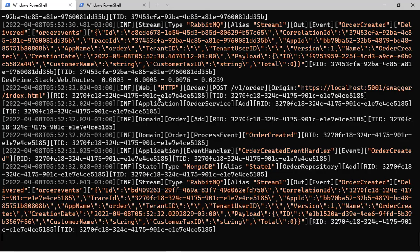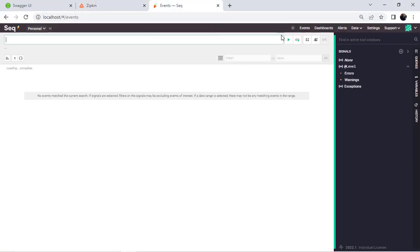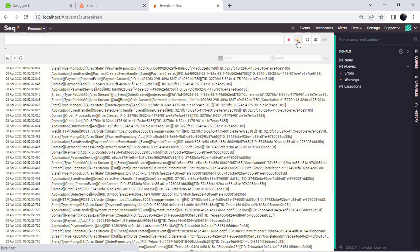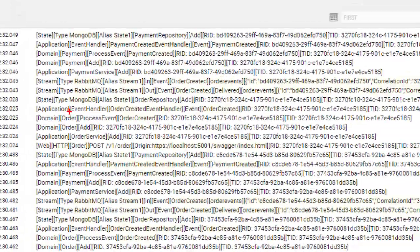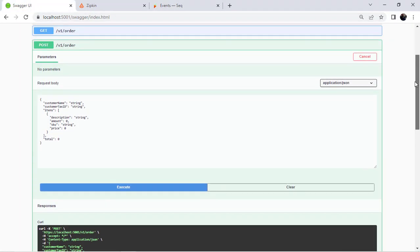And you can also verify all these logs in some log analysis tool, like this one here. So you can verify any failure or investigate some strange behavior, which helps you to detect bugs really faster. In addition, DevPrime gives you a trace in order to keep tracking of failures in production.